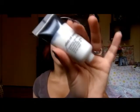I'm ready to start with the eyeshadows, but first I'm going to use a primer. This way the colors come out much brighter and the makeup stays longer, so that's important because I normally don't have the time to retouch it during the day. So I apply the primer to my lid all the way up to the crease.